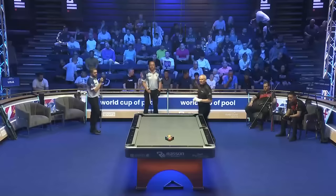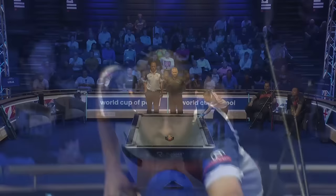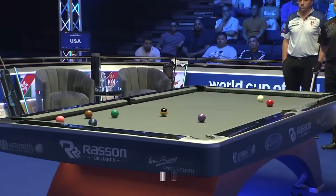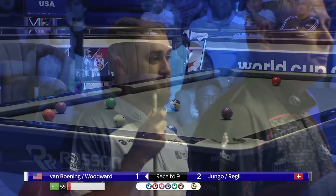Rack 4. USA to break, trailing by 2 racks to 1. Our referee for this one is Brendan Moore from Sheffield. Doing a fine job, as always. The USA looking to draw level with Switzerland. A bit of fortune there. And USA's got to remedy that. They're kind of hitting the side of the one a bit. The cue ball was going to get lost, but it's worked out.